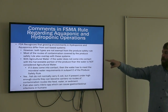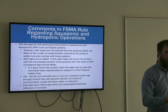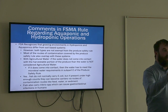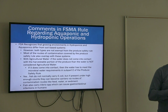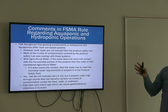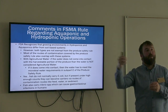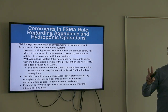So if the water does not come into contact with the harvestable portion of the produce, then the water is not considered agricultural water as defined by FSMA and the FDA. So if it doesn't come into contact, then the water does not actually have to adhere to the water quality requirements in subpart E of the produce safety rule, okay? And there's a distinction between the water that's used for irrigation during the growing of a crop, and the water that might be used during harvest or after harvest, or post-harvest water. There's two different water quality standards in FSMA.